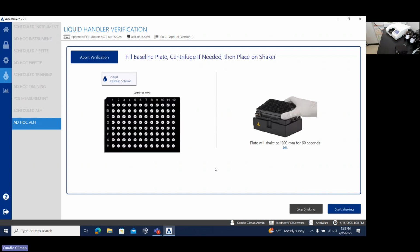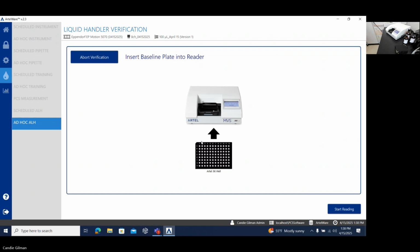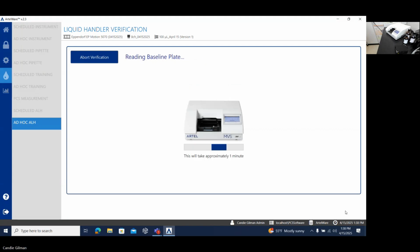The baseline essentially is the instrument zero. I'm going to skip the shaking step. I'm going to insert that plate into the reader and let the reader analyze that plate. So again, the baseline plate, it's run once every 10 hours, and it essentially tells the system, well, what does zero absorbance look like?